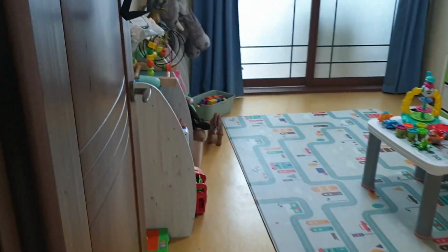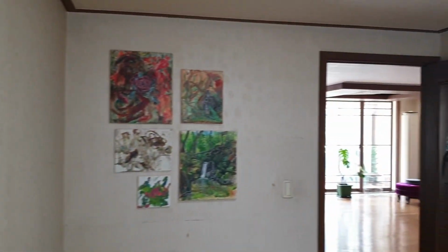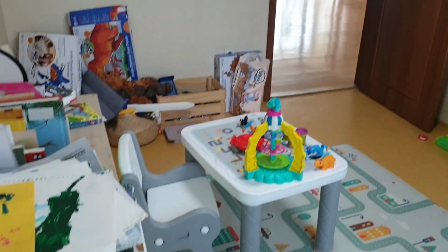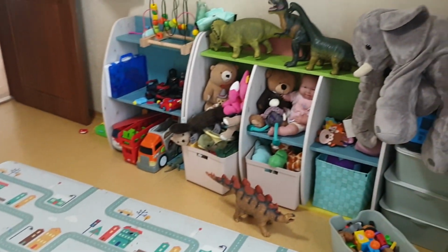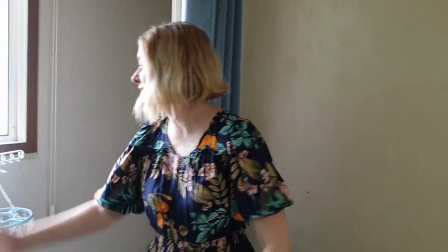Okay, let's go out here. Let's go have a look at Yule's room. As I was mentioning before, this goes out onto this bit here. That's why I want to make it nice out here, so when you open this, it's not just onions or laundry hanging or something like that. So that is one of the many projects that I have planned.